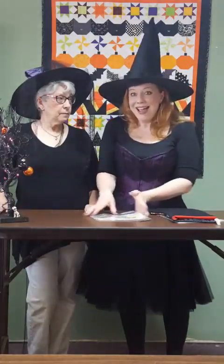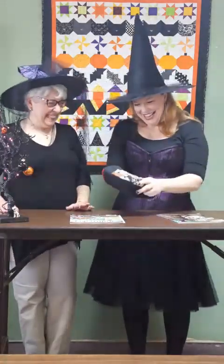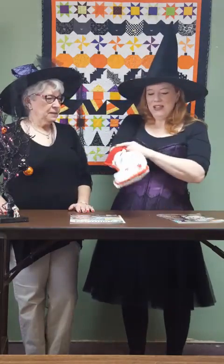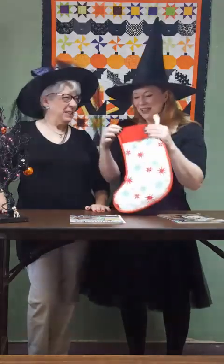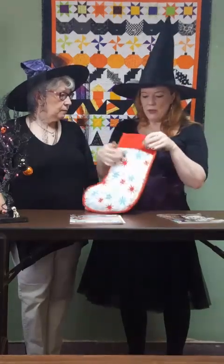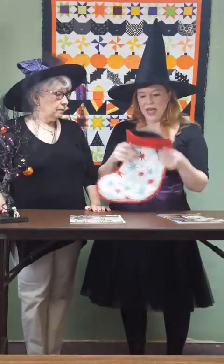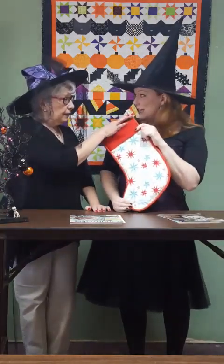So what I did, here's the secret. Are you ready for it? I decided that I would make it reversible so that it was ready for Christmas. What a good idea. And so this one, I did a little bias binding around the edges to seal it up. I put a little flap on both sides so that it would add a little decorative element. And that's what I did. It was a pretty quick and easy project and lots of fun.